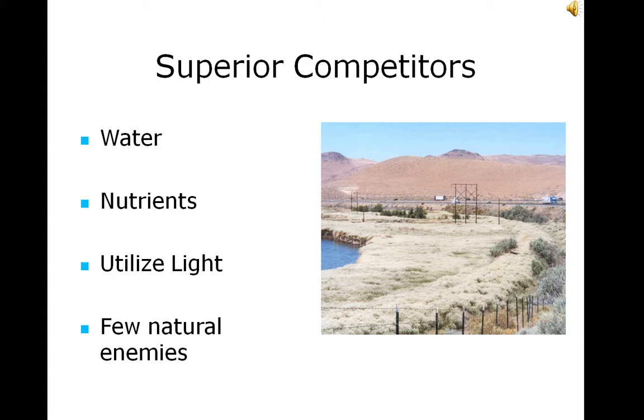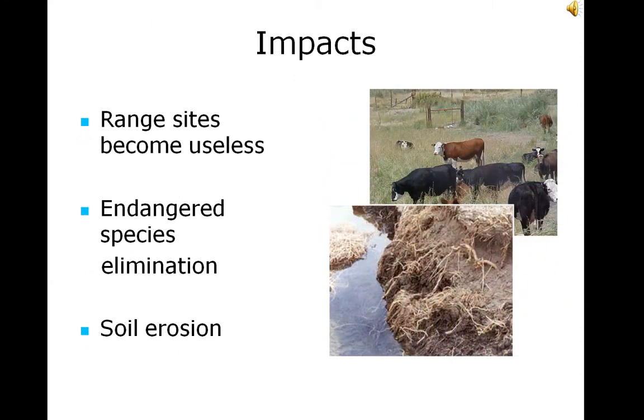As you can see, the area has quickly become a monoculture of only tall whitetop with limited value for wildlife or recreation. This site is not even preferred by livestock, and endangered species which might need a riparian or river habitat could not exist here. Another thing about tall whitetop is that the plant does not have a root system which can hold soil in place or stabilize a riverbank. As you can see, the soils in these sites are easily eroded.